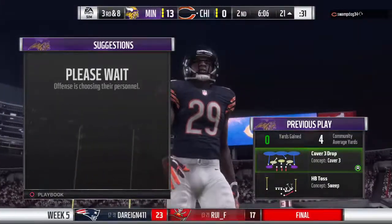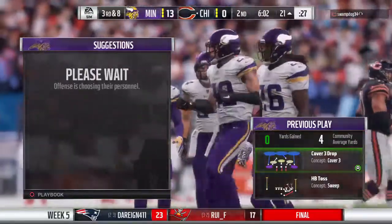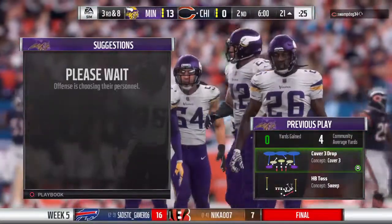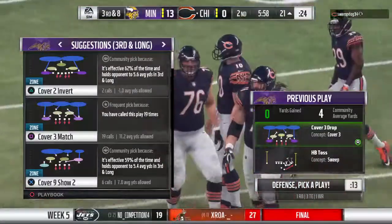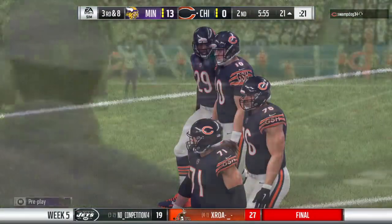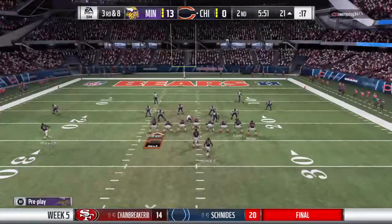No gain on that run, and while this team is down, they're not out of it by any stretch of the imagination. Maybe you just have to think about different style of running in order to get this guy going. And on 3rd and 8, defensively, they're going to beef up the secondary. 6 defensive backs.